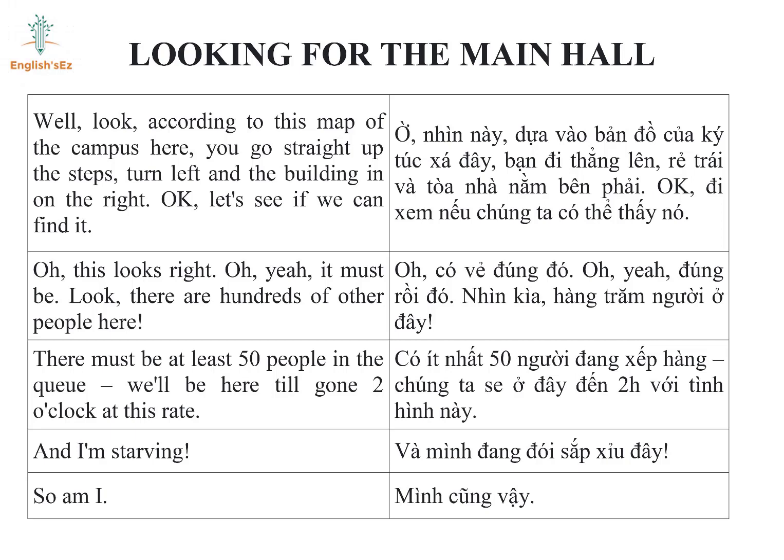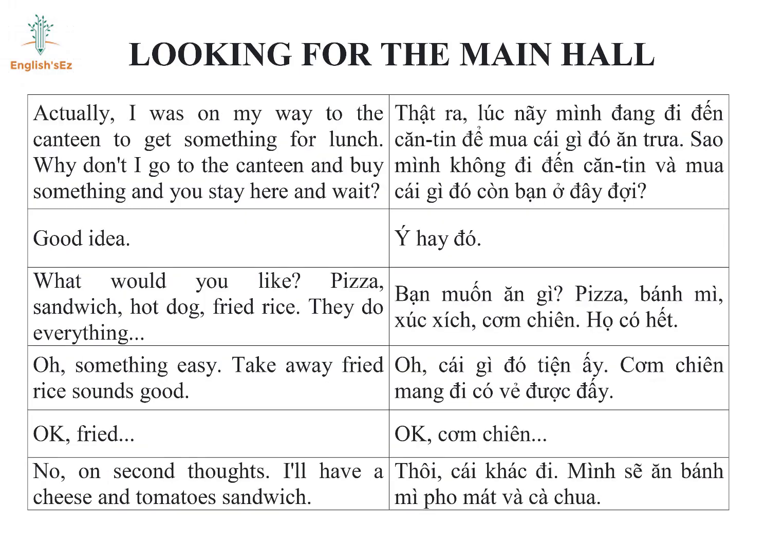Ah, this looks right. Yeah, it must be. Look, there are hundreds of other people here. Oh, there must be at least 50 people in the queue. We'll be here till gone 2 o'clock at this rate. Yeah, well, I'm starving. So am I. Actually, I was on my way to the canteen to get something for lunch. Why don't I go to the canteen and buy something, and you stay here and wait? Good idea. What would you like?